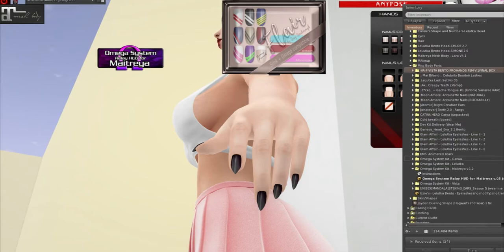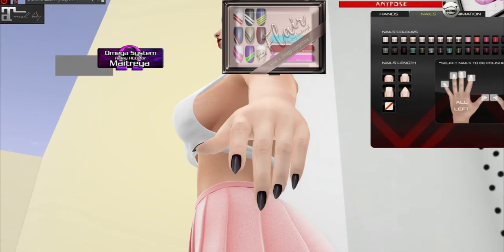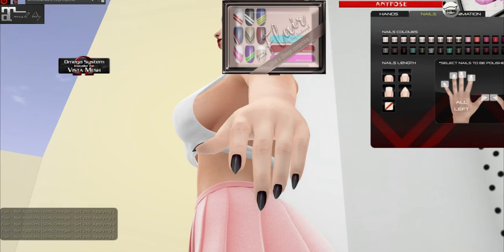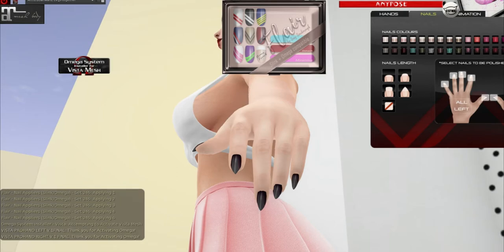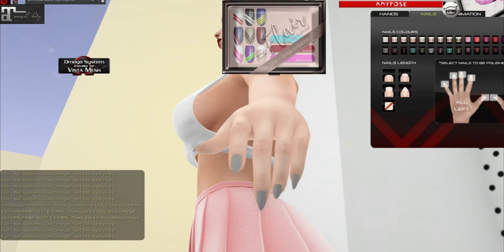Oh, guys. Why am I doing all this? I'm so close to being done, and I'm just making it harder on myself. Come on. Let's take this off. It says it's Slink and Omega compatible, but do I have to click it first? See, this is when it gets annoying. But this works, see? Okay, so you can see the textures here way better.